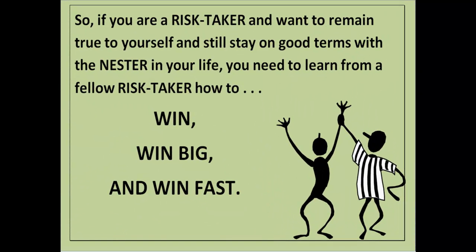So my advice to you, risk takers out there, is that if you want to remain true to yourself and still be on good terms with the nester in your life, you need to learn from a fellow risk taker how to win big, and win fast.